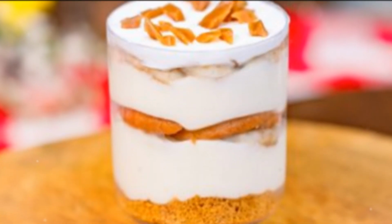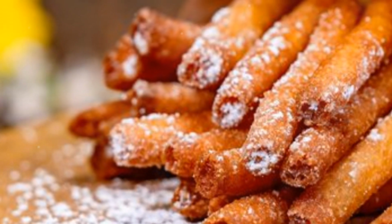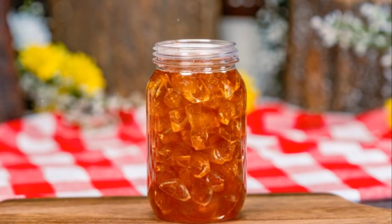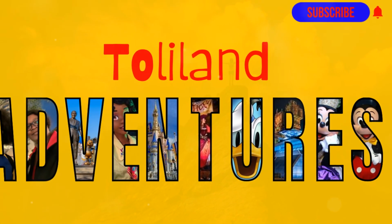And for those with a sweet tooth, try the banana pudding, funnel cake fries with a banana caramel dipping sauce, or one of the unique beverages like sparkling strawberry pickle lemonade or strawberry shortcake lemonade. They've even got special meals for the little ones and a novelty Hungry Bear mason jar you can buy with any drink.